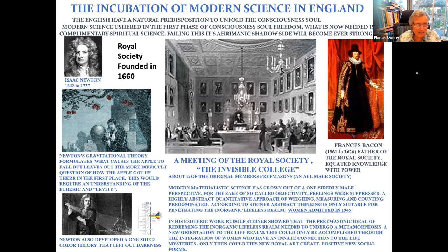I have a picture of him under the tree with the apple falling. And I kind of wrote there, Newton's gravitational theory formulates what causes the apple to fall, but leaves out the more difficult question of how the apple got up there in the first place, which is more of a life question. This would require an understanding of the etheric and the levity forces. And of course, his color theory, Newton's color theory, was based one-sidedly on light, white light, left out the importance of darkness, which Goethe sought to rectify in his color theory.